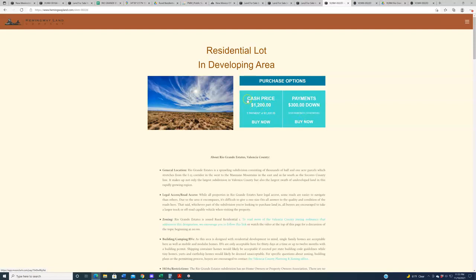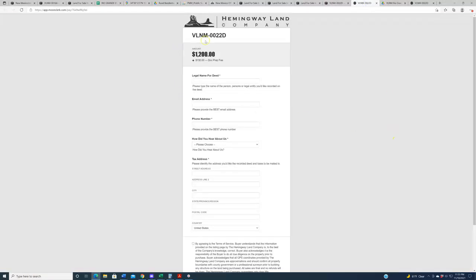So you could pay the cash price by clicking this button up here, and it will take you to secure checkout where you can enter the entire purchase price of the property. Give us your name for deed, tax address, so on and so forth. And within 24 hours, we're going to get you documentation in an email. Once you approve it, we're going to mail it off to the county. County records, they forward it on to you, and you are the new owner of the land.